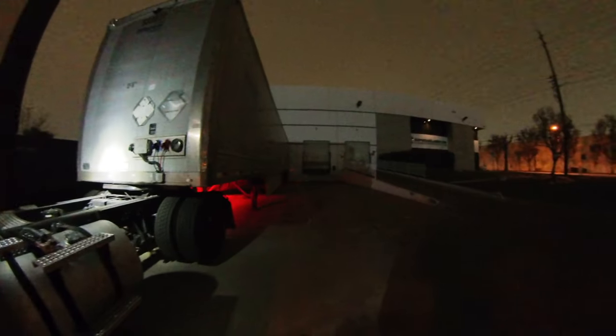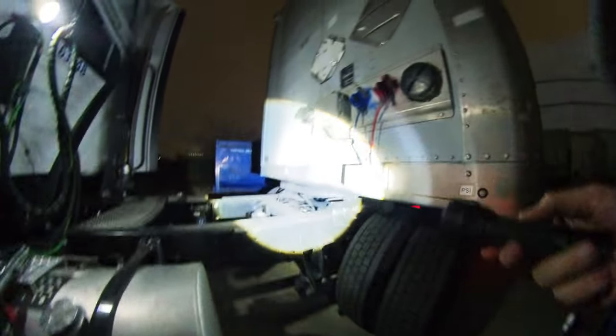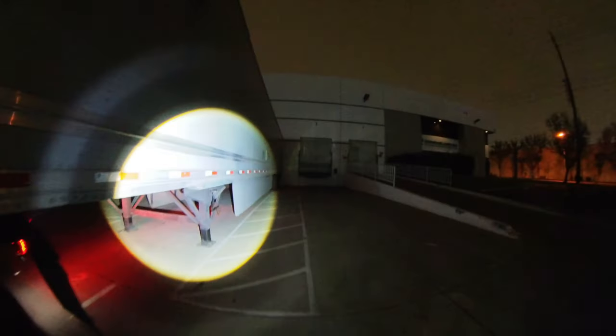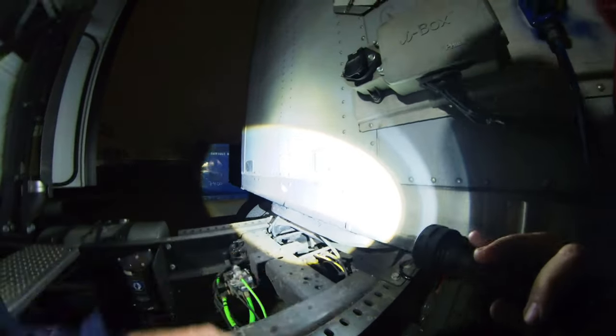And this is what I mean, guys. I don't know if you guys can see, but there's about an inch of space, and you don't want that. You want no space at all. So now what you got to do is raise the landing gear. For this one, you're going to do the same thing, 1 to 2 inches. That's what she said. Remember guys, you want no space, no gap. Everything needs to be closed.